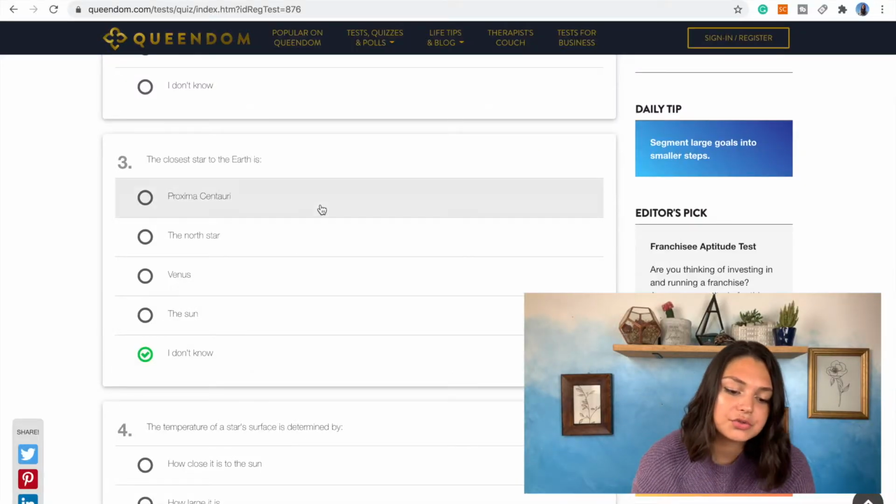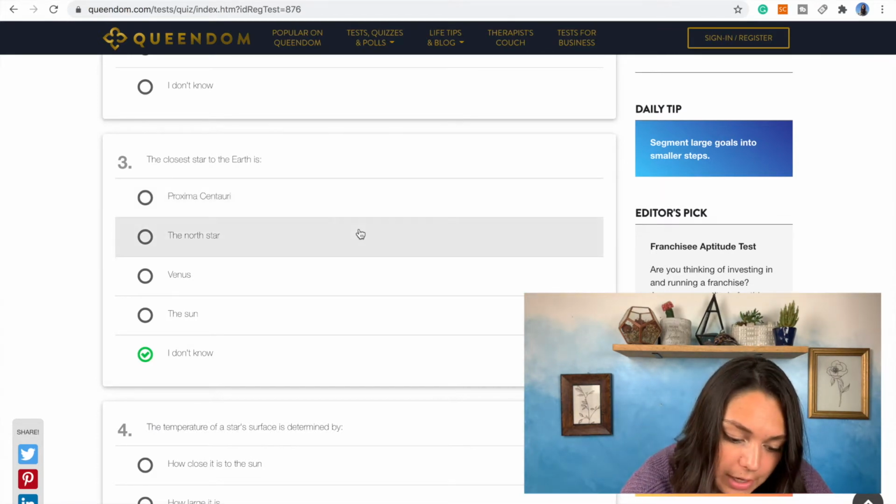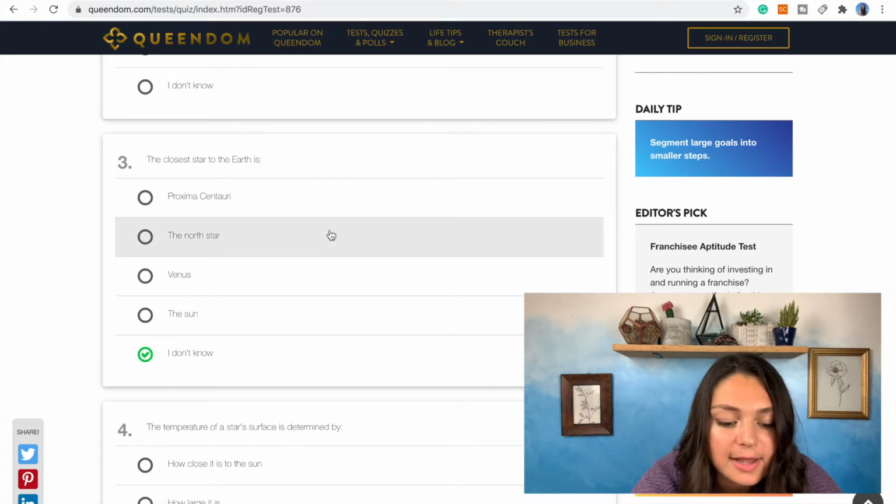The closest star to the Earth is, and then a whole bunch of options. I really don't know for this one. I think it's probably the North Star or the Sun, and I'm literally just saying that because I am more familiar with those, which is also another tip. If you have studied material and one option seems more familiar to you, it's probably because you have seen it while you were studying. I have not studied this information, so I shouldn't really go with familiarity. However, another Poundstone tip is that B is actually more favored when it comes to A, B, C, and D, and C is actually the least favored, which is actually kind of funny because that's not what most people say.